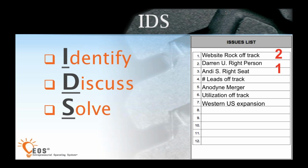On the right side, you can see the issues list, and we've prioritized them 1, 2, 3. So we want to be able to say, what are our priorities that we tackle first? We could have 10 things on this list. We could have 20. We need to take the most important, not just low-hanging fruit, for our issues.